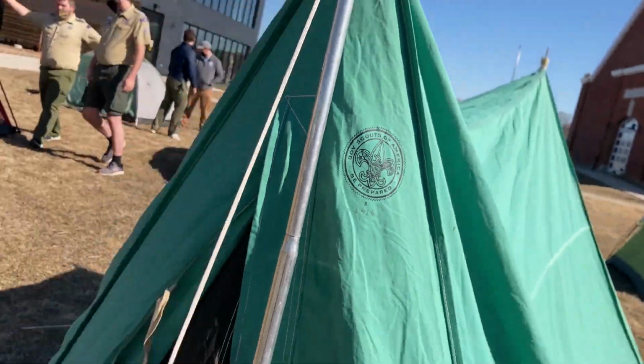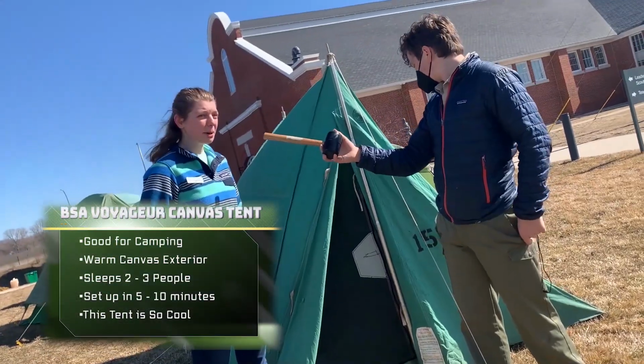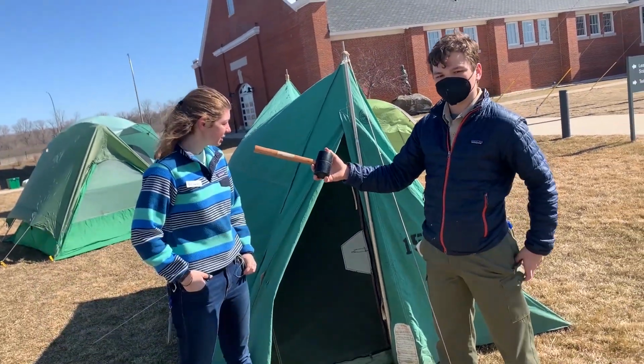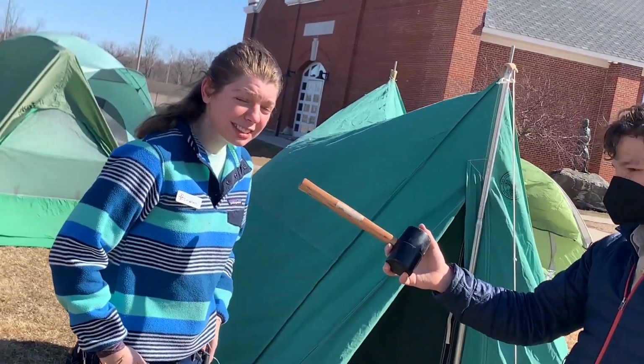Nice, classic old tent. However, I would not recommend doing much voyaging with it. It is a little bit heavy to carry around, a little bit bulky, so you don't want to be taking it a whole lot of distance. It's a good tent for your backyard. It's a nice warm tent. We've got a heavy waterproof canvas here for you to sleep in.